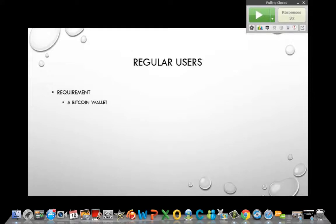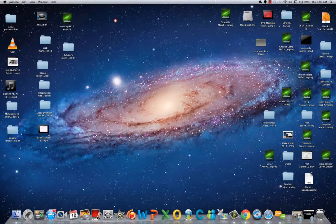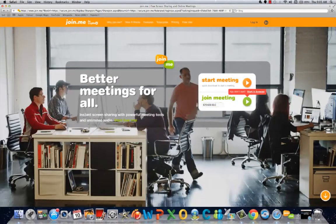And for you guys, if you're interested in using Bitcoin, the only thing you need to get is something called a Bitcoin wallet. There are different types of Bitcoin wallet. There are 3 ways you can get a Bitcoin wallet. You can have it on your desktop, you can have it on a cell phone, a mobile device, and you can use it on a website. There are websites that provide Bitcoin wallets for you. And there are pros and cons to using those 3.